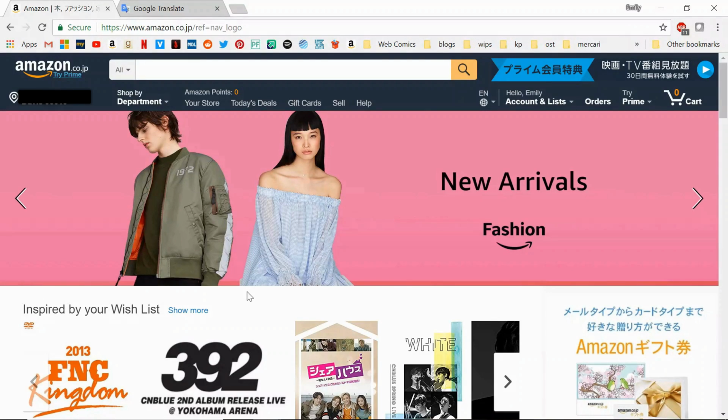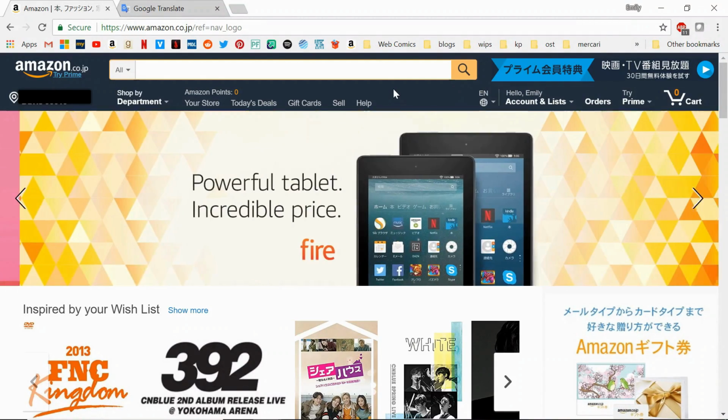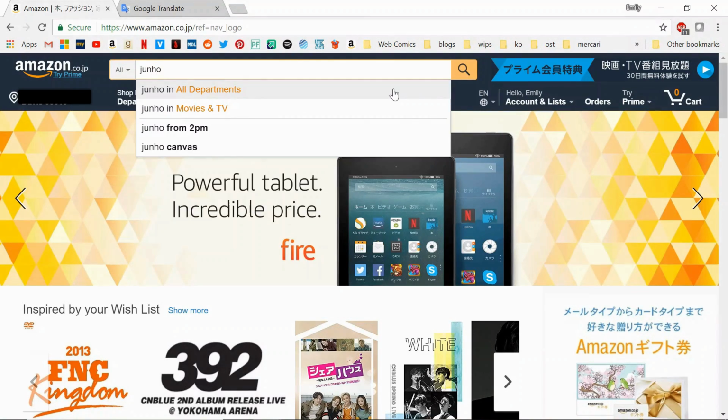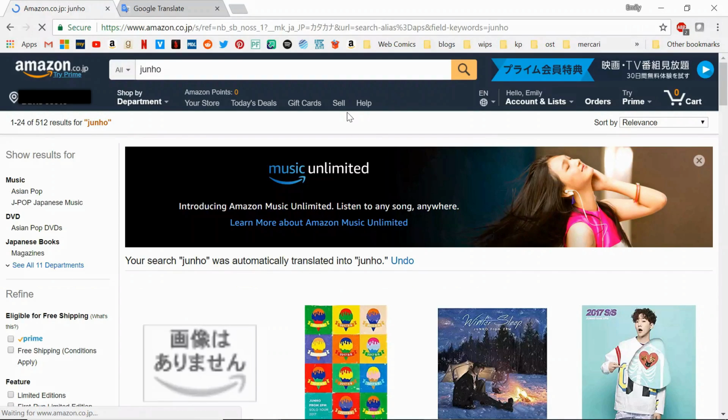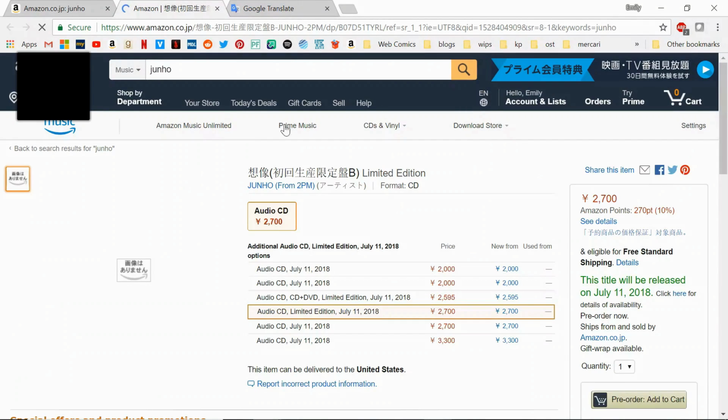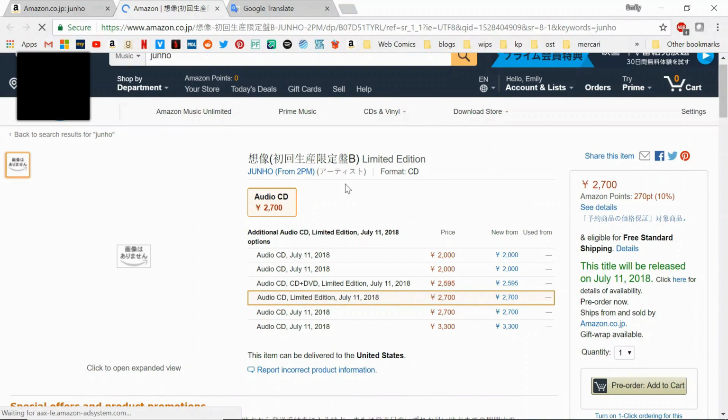So now on to the tutorial for pre-ordering new albums. Joonho has a new album coming out in July, and they do have pre-orders available. So we could just search Joonho here. And this is his new album release. There are 3 different versions you could buy on Amazon Japan: the limited version A, limited version B, and the regular edition. All these versions will be coming out on July 11th of this year.